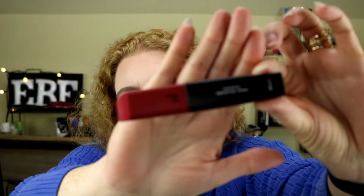I'm going to go ahead and pull this out right here. This is from Douce. It's the Punk Volumizer Mascara in black. I'm not going to open the wand, but I am going to open the box and pull it out. Okay, so that's kind of pretty. The packaging is nice. That is what it looks like. It's got a pretty red cap and then the black sleek bottle. I'm not going to pull that out.